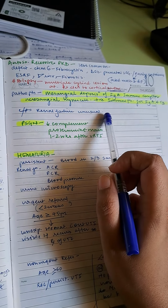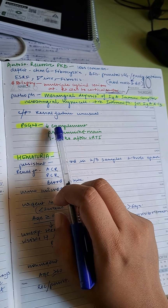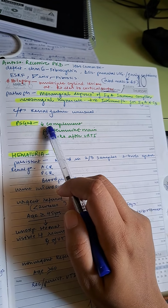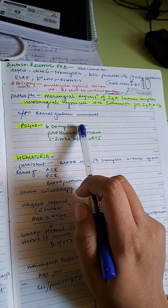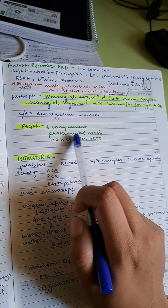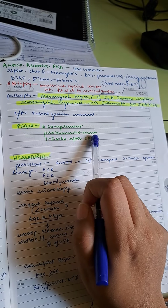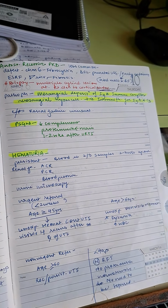The renal failure is unusual. In PSGN, post-streptococcal glomerulonephritis, there is deficiency of the complement, it decreases, proteinuria is a main factor, and URTI is 1 to 2 weeks before. So this is how you will differentiate from IgA nephropathy.